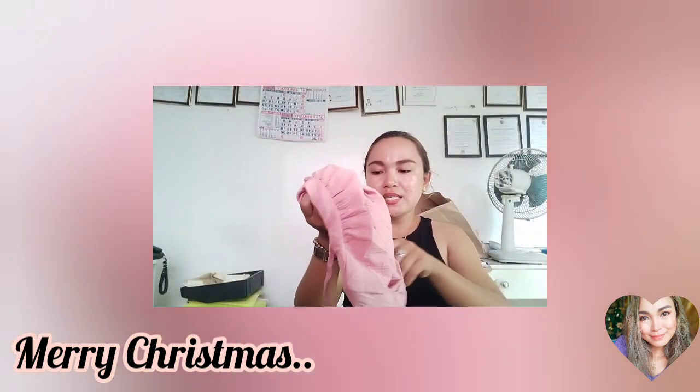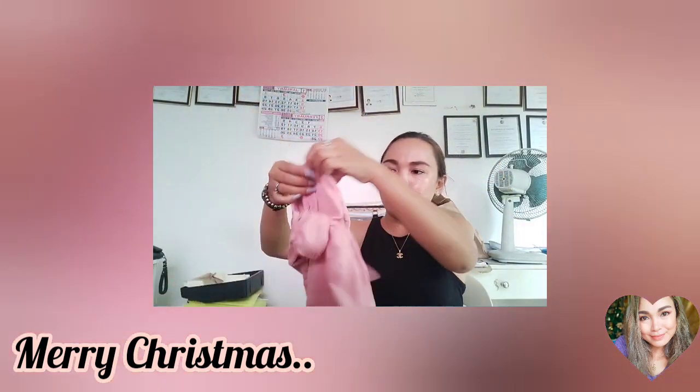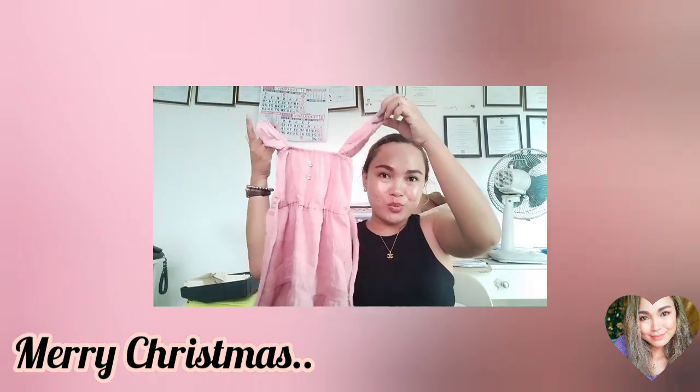And last but not the least is this one. Wow, pretty! Sobrang ganda niya. Pink yung kulay. Very super trendy.